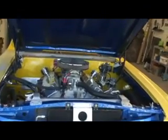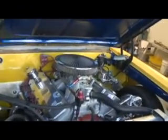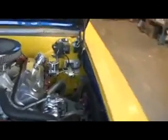Anybody who knows me knows I'm a Centerline guy. They all run on Centerline. When I was a kid, I just loved aluminum. I loved everything about it. I always called it unobtainium because I didn't have a lot of money, but now I'm able to afford it.